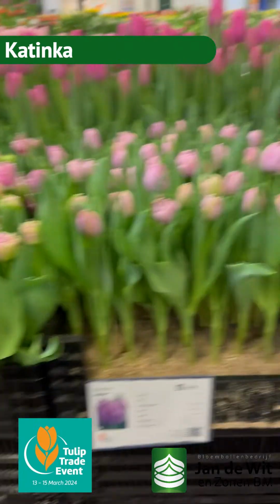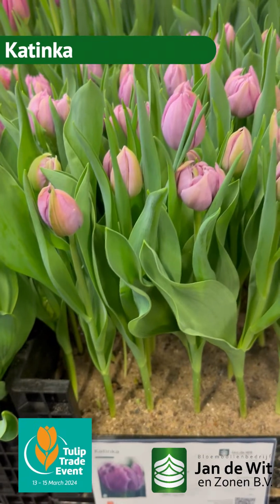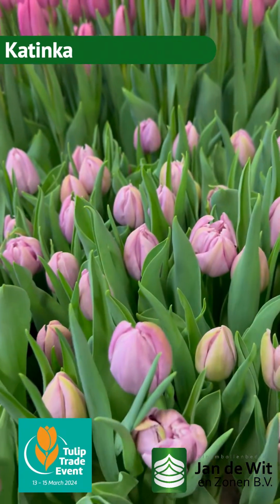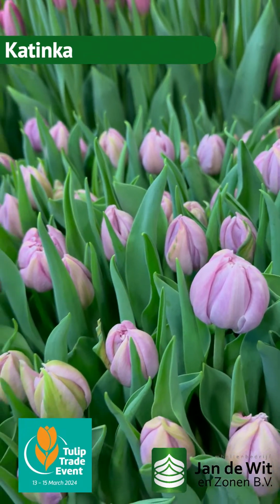And talking about the bulb quality, we just explained a little bit about the flower prices in the flower market. On the other hand, the bulb production this year is very difficult. Last year was already a problem with poor harvest results, about 20% less. We miss about 1 billion tulips on the market.